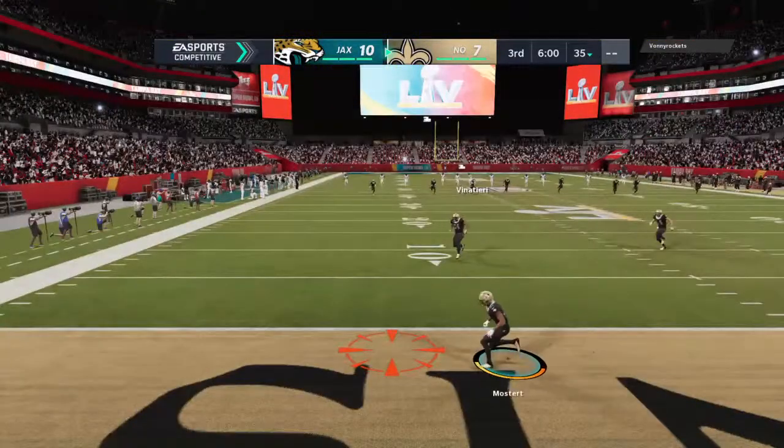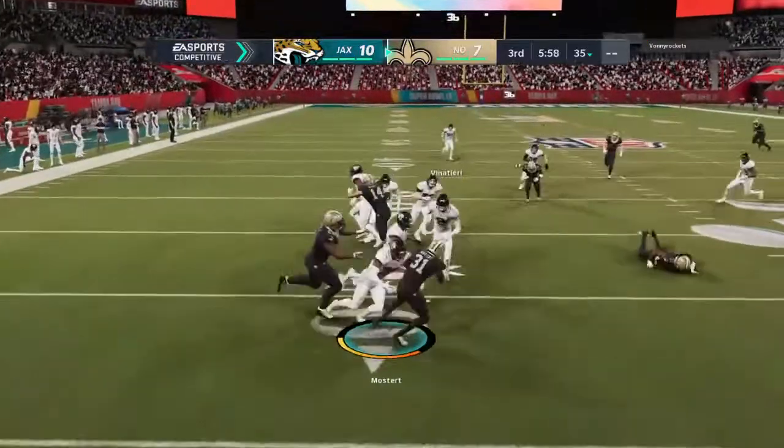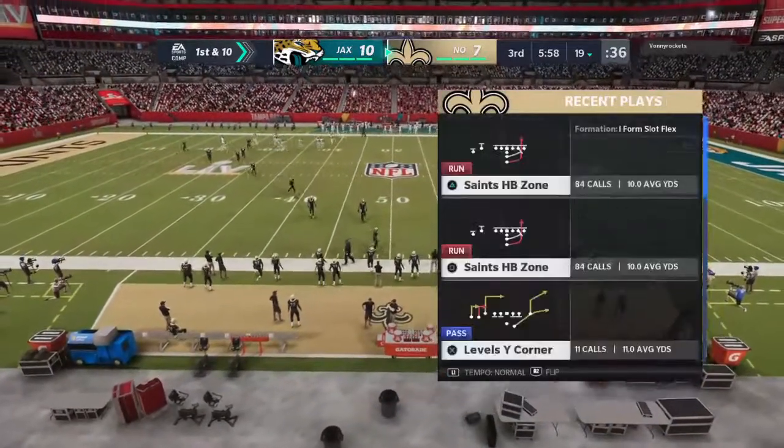And we are back underway in Super Bowl 55. That'll be taken about a yard deep. And only able to get this to the 19, so probably should have opted for the touchback. 19-yard line.